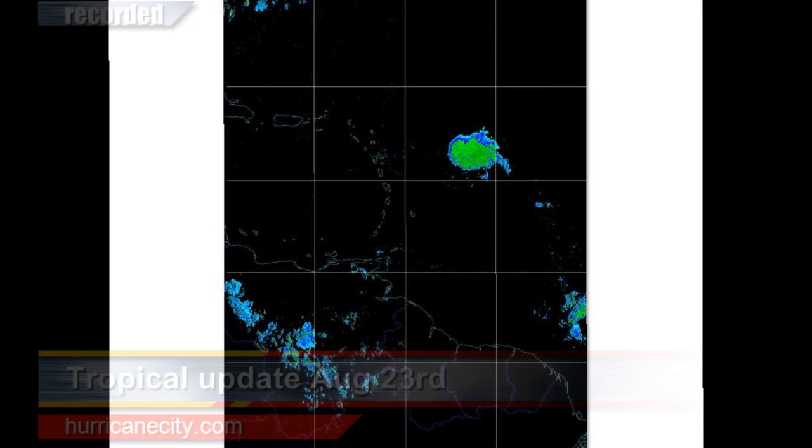But before we do, here's a shot of Danny on the radar, and look how tiny this little ball of convection is. Now the current feature at Hurricane City is Antigua, but the countdown clock has been deactivated because we're not expecting sustained tropical storm force winds on the island of Antigua. They're going to get gusts to maybe 50 miles an hour, but it's not going to be sustained.